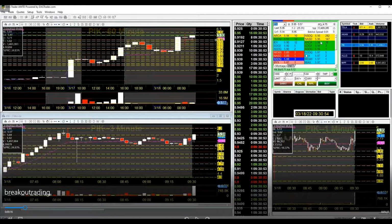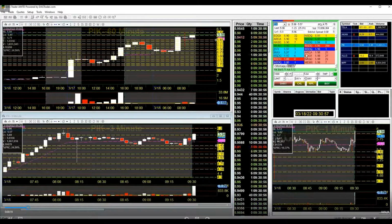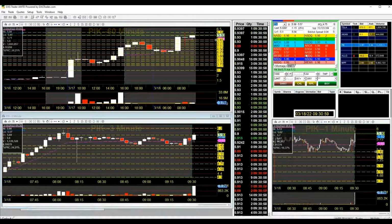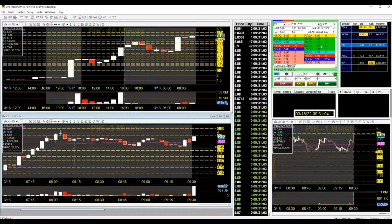So that's what you want to do. Big sellers, you want to see the stock get over these big sellers. That's a good way it can break out. So this big seller's at 595. We're gonna see him get taken out quickly. Red on the tape, not good. Red on the tape. No breakout yet.